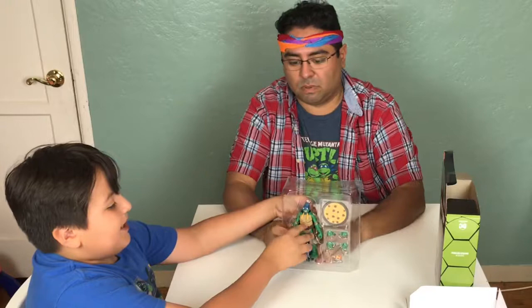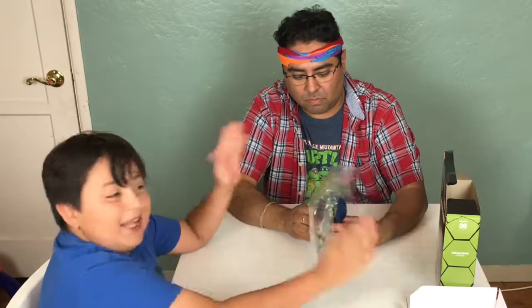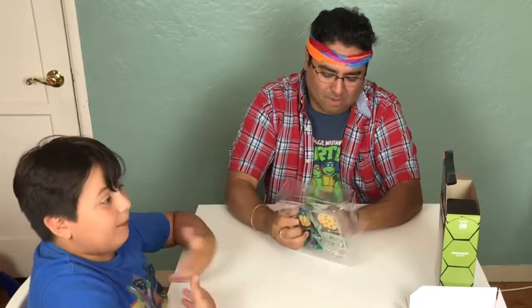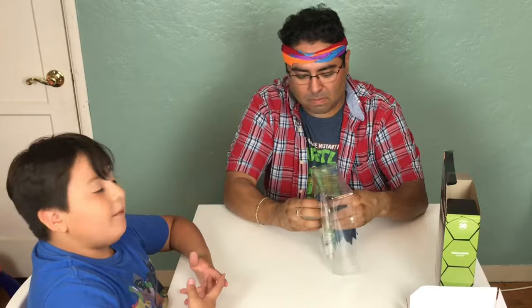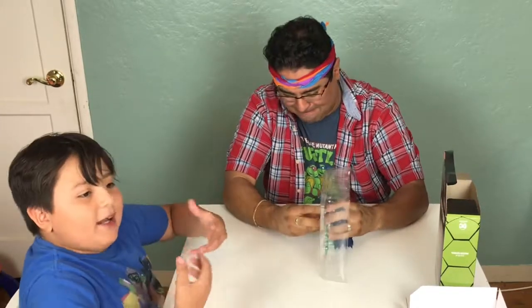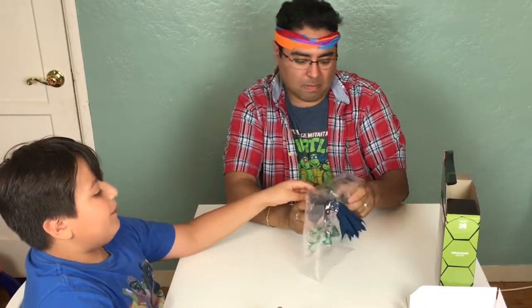I wasn't expecting this, but on the picture it looks like he's skinny. Look, he's kind of, but that's okay because you always want your turtles big. Because like in all the movies, the Ninja Turtles were always bigger than humans. They had big, muscular bodies. So it's a great thing for them to put Mikey.